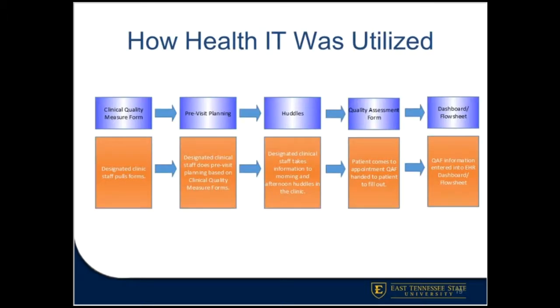Now we're going to look at how the health IT was utilized in this entire process. This is a graph of what we did step by step. We're going to go into all of this in more depth, and you'll see how it builds upon one another. The first thing we did was the clinical quality measure forms. We had to come up with what we call a gap sheet. You're going to be able to see what this looks like in just a moment. Basically, the gap sheet is something that we designed internally, and our staff will pull it off of our database.